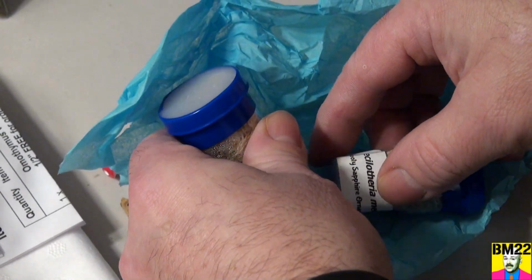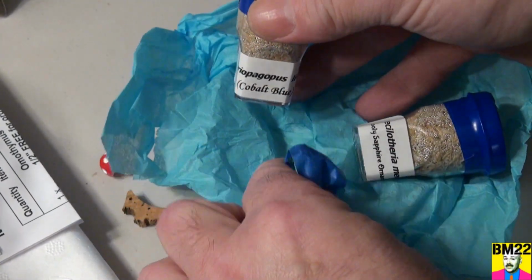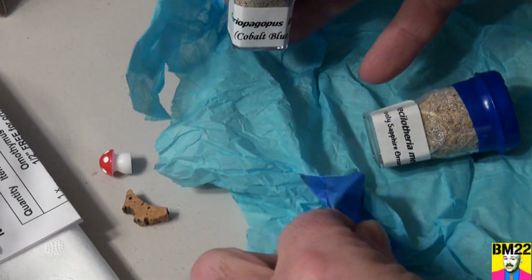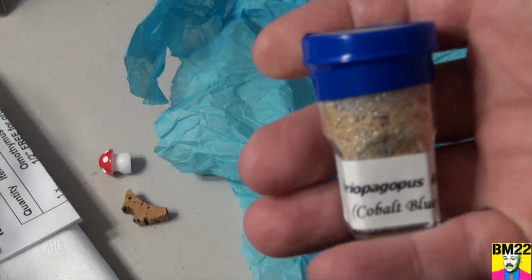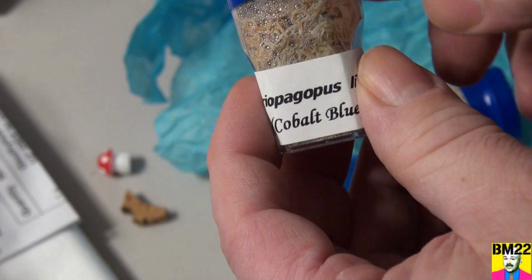So it looks like it's a moss they have them in. Sometimes they pack them in toilet paper. Sometimes it's paper towel. These look like they're packed in moss. You know, like out in the woods, growing on a tree. And it is very wet in there. That's to keep the humidity up.